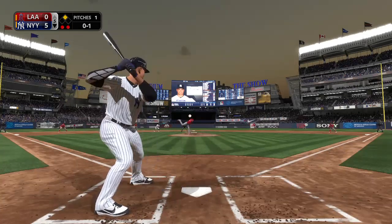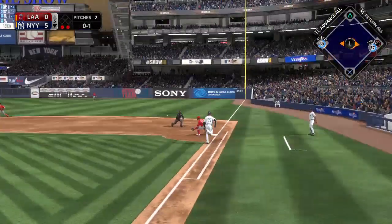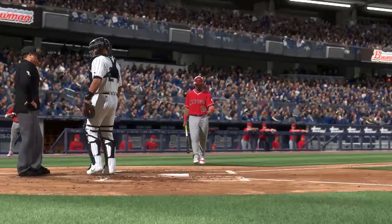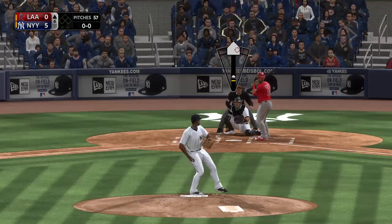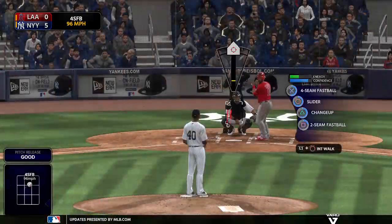0-1, here it comes. Hit hard on the ground to second. The throw from his knees, and not too shabby out of the pen. Ready for another chance? Martin Maldonado will start things out in their half of the 6th as they look to shake things up here for a lineup that, quite frankly, has been non-existent to date.